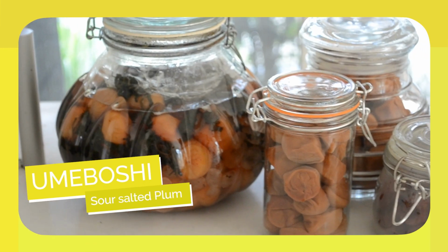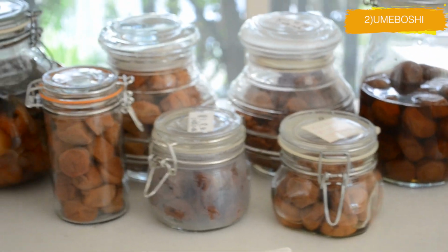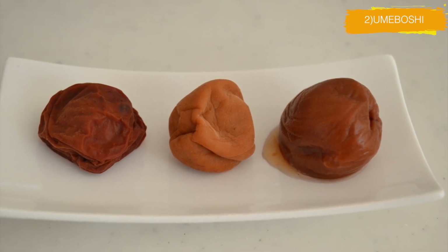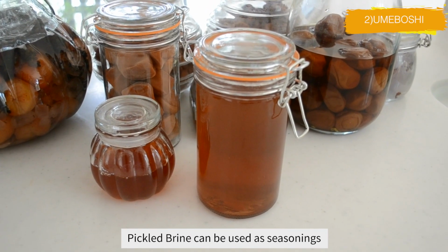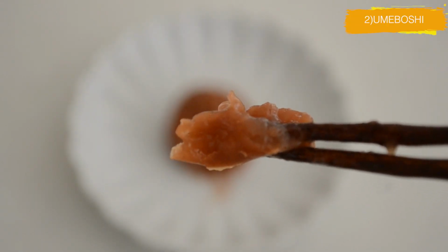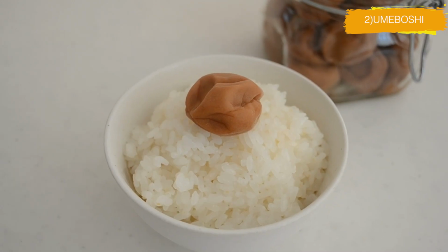Number 2. Umeboshi. Umeboshi is a traditional salted fermented Japanese plum, which has played an essential role in our food culture. Umeboshi is used as a preservative and an accompaniment for rice, and it is extremely sour and undoubtedly an acquired taste. Younger Japanese people are eating fewer umeboshi than former generations. However, umeboshi is still a superfood for us in the post-COVID era.